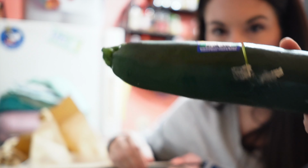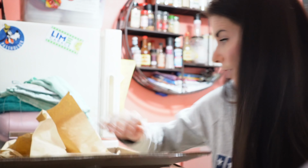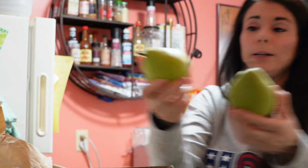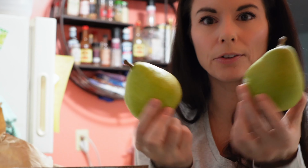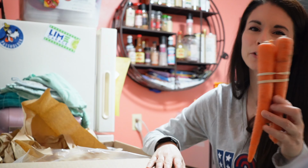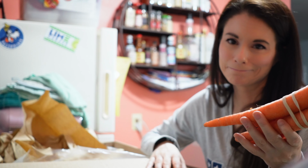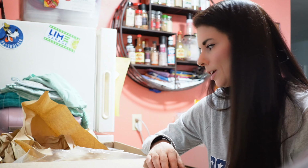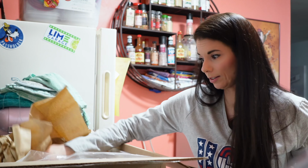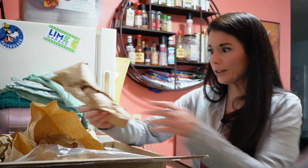I mean, that happens sometimes with all these companies, unfortunately. Ooh, some green pears. Colin loves pears. He's gonna be really excited about the pears. This is a little disappointing in the way of carrots. I mean, they're okay, but I prefer Lancaster's carrots. I wish I could tell them that I want more carrots and Lancaster would send me more carrots, but unfortunately it doesn't work that way.